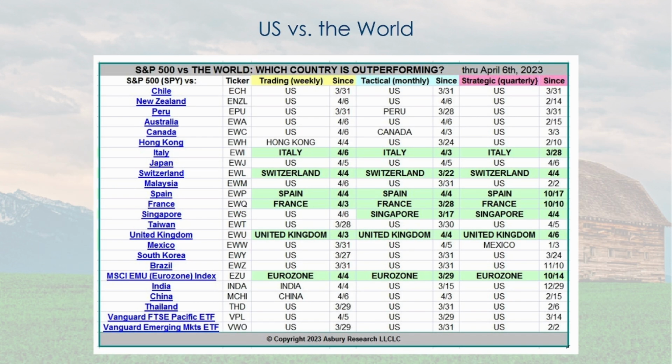When we look at the U.S. versus the world, the ones that come up are mostly European countries, and the UK plus the European countries. And these are the ones that are doing better than the S&P 500. And the S&P 500, the U.S. market, is doing better, but not enough better to get a green box. And that has been true for months and months.